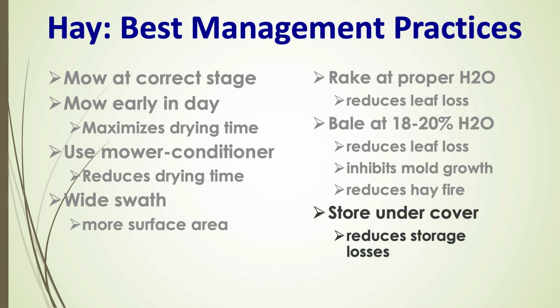Let's see here. And then ideally, if you can store your hay under cover, that's the best scenario. We can get significant moisture loss by storing the hay on the ground. We always think of moisture loss coming from rain, right? Falling down in the bale, but a lot of the moisture is wicked up from the soil surface and wicked up into the bale, and that causes a lot of loss in that particular bale.